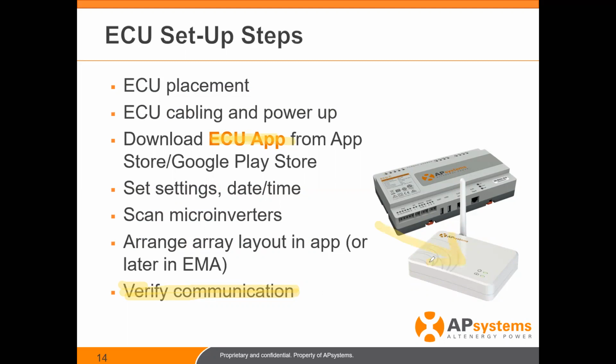And then during the day, that ECU or that gateway is going to speak to the inverters. Even if they're not installed yet, it's going to say, are you there? Are you there? Are you there? As you're building the array, you're going to see the array come alive on your app. The nice thing about this is that during the installation process, you don't need any internet whatsoever.